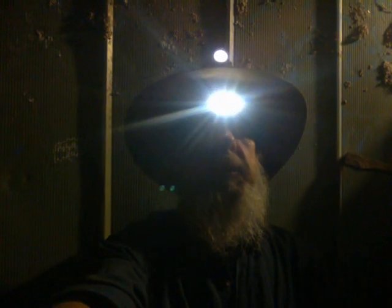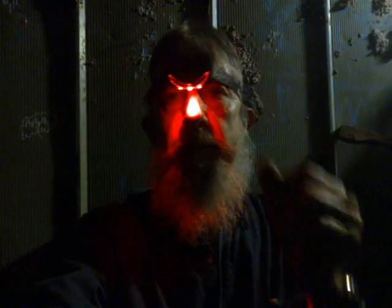Now, I get to relax and take the hat off and take off the other cute little head torch, pull the top off this. Label out. Ginger beer. Bundaberg.